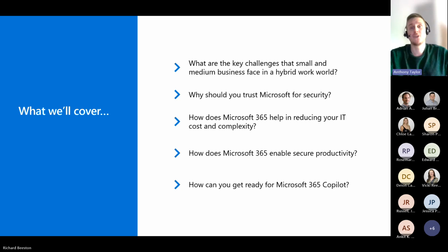My name's Tony, Anthony Taylor for full. I am a Microsoft specialist. I've been working with Microsoft technologies for the best part of a decade. Today, the main aim is to show you the wonderful world of Microsoft 365 and how it enables secure productivity, zero trust security protection, and endpoint management in a secure lens.